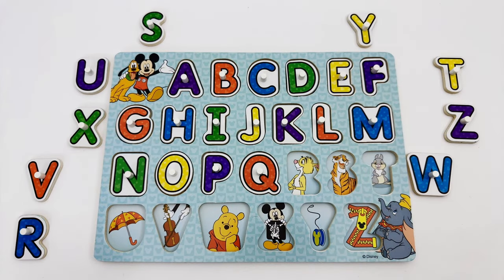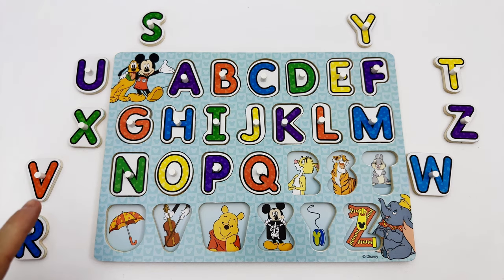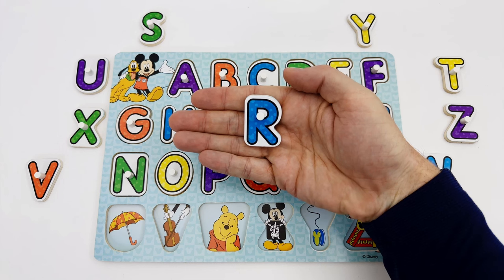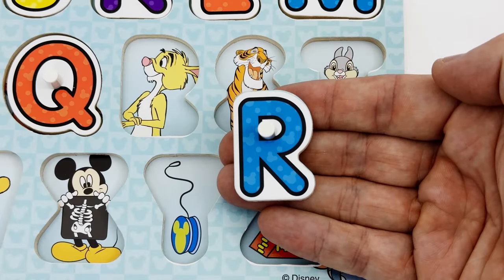Did you know the next letter we are looking for is the letter R? I bet you did. Let's find the letter R. There is the letter R. The letter R is blue. The letter R. R is for rabbit.